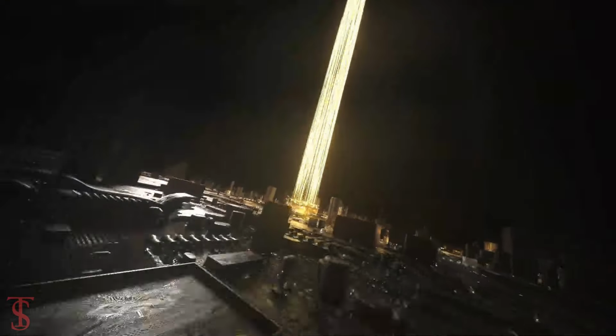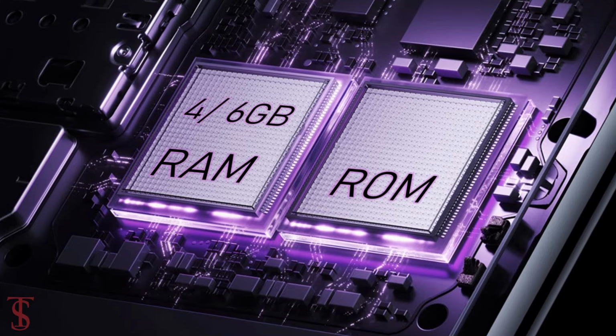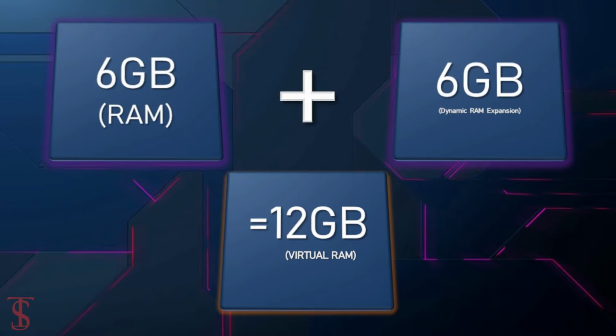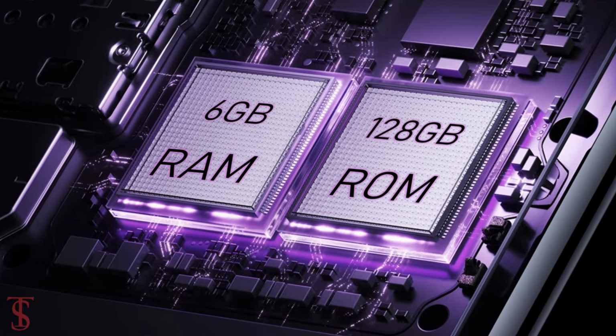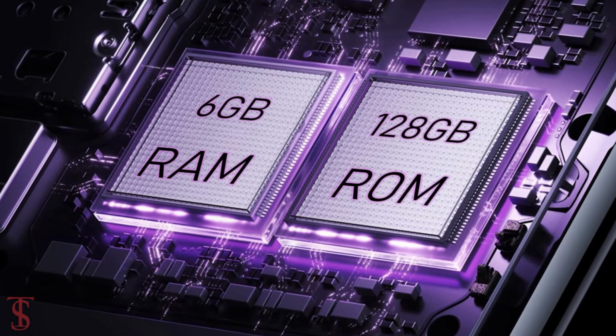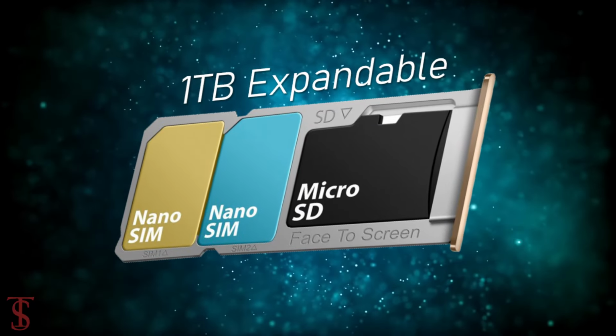In terms of storage, the smartphone packs 4 or 6 GB of RAM that can be extended by up to another 6 GB by using internal storage, and it has 64 or 128 GB of onboard storage, which is further expandable up to 1 TB via a dedicated microSD card slot.